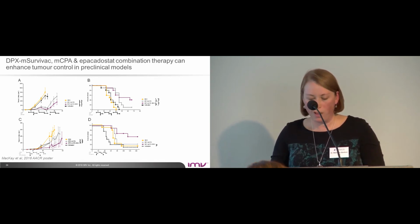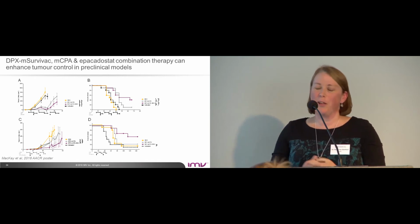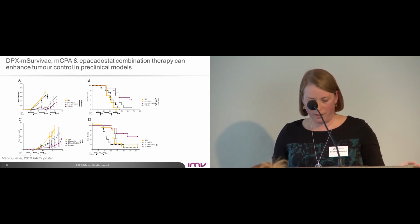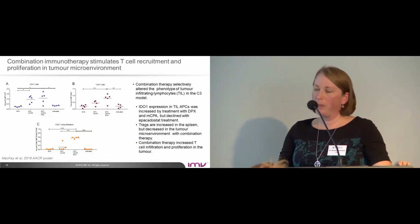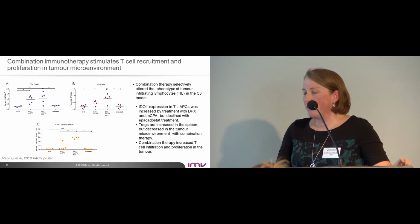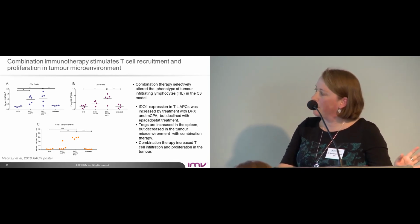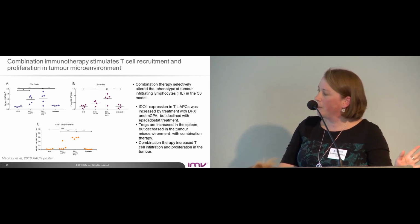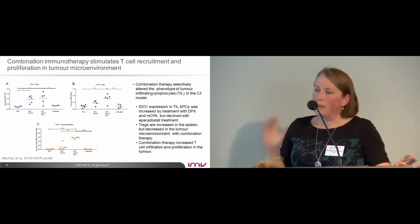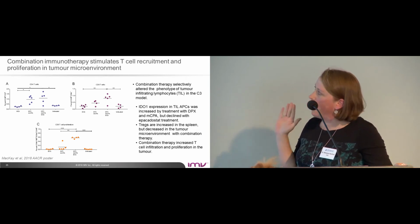And so around the same time that everybody was talking about the trial with pembrolizumab and epacadostat, we presented at ASCO our preliminary results combining DPX-Survivac, metronomic cyclophosphamide, and epacadostat. So this is preliminary data. It was presented by Dr. Dorigo at ASCO this year. And this trial is almost complete, but these are the preliminary data we presented there.